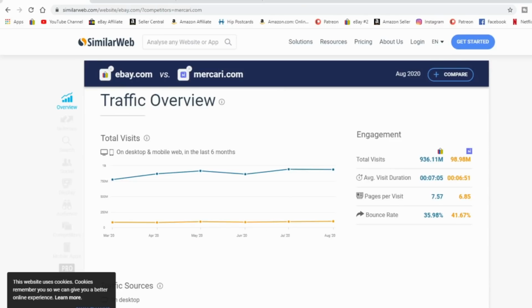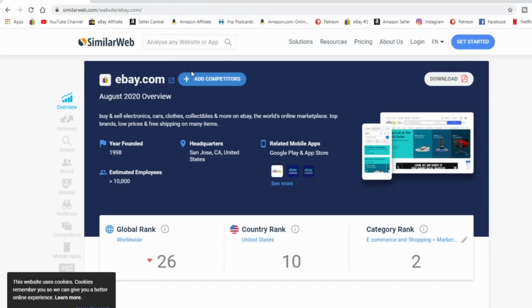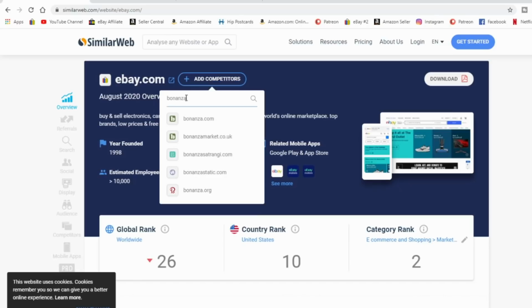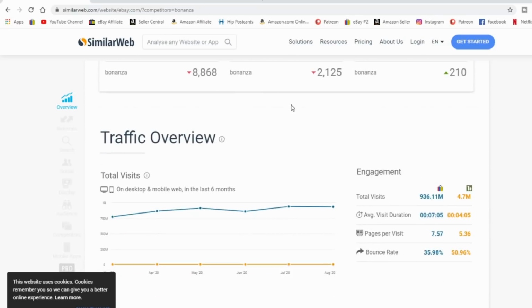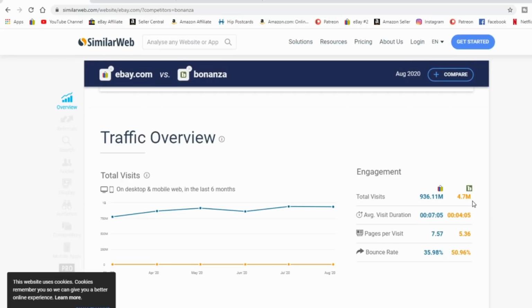Now let's look at Bonanza on here as well. If you pay for the service, you can look at a whole bunch of these compared right next to each other. So we're going to look at Bonanza against eBay and try to get an overall comparison too. Now Bonanza, 4.7 million. That is it. That's way, way, way smaller than Mercari as well.